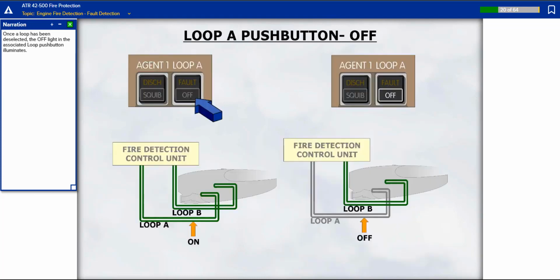Once a loop has been deselected, the off light in the associated loop push button illuminates.